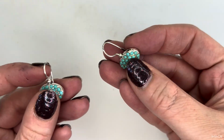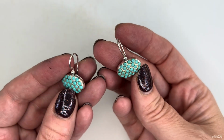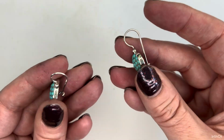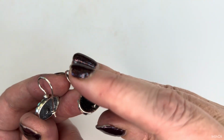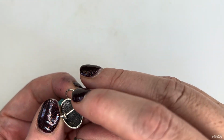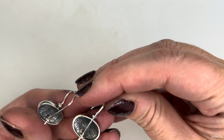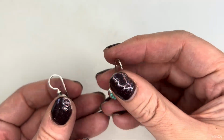And our next piece are sterling and turquoise earrings. And these are just sterling and then the little balls of turquoise. And these are, I guess, like a kidney hook. So they do clasp in the back, so really secure to the ear. We'll do $20 on those ones.